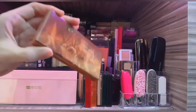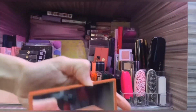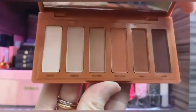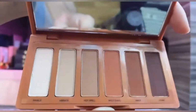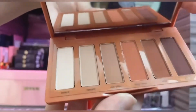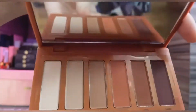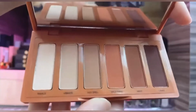I have this palette also. This is from Urban Decay. This is the Naked Petite Heat palette. These are all matte eyeshadow colors. I only use this once actually. I think the colors are great, very easy to wear, neutral palette, but I kind of like a shimmer, so I would use other palettes that come with a shimmer more, like my Vizia palette, so this one doesn't really get a lot of use.